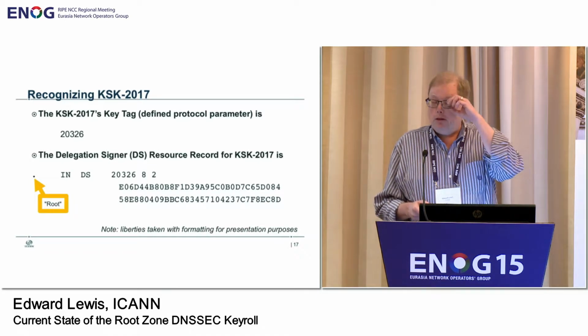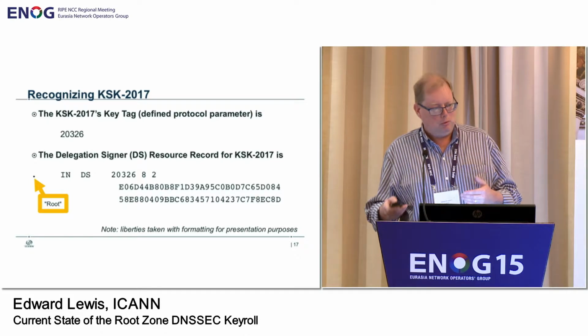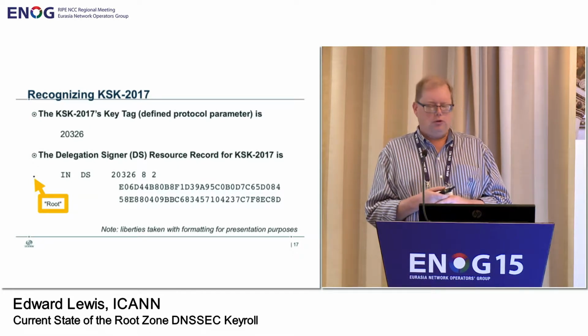Now, the remainder of the presentation is to help you be prepared for this rollover, and I'll probably have to keep going at a fairly quick pace. But this is the new key. It's known by number 20326.